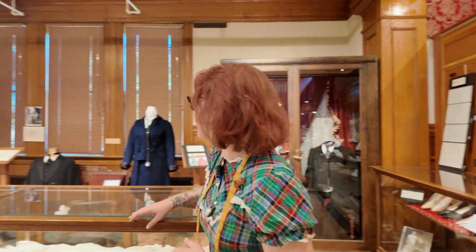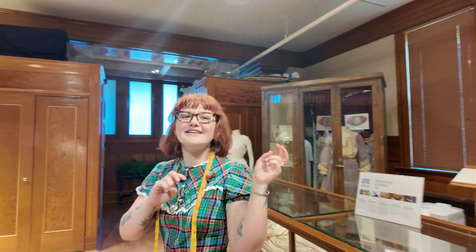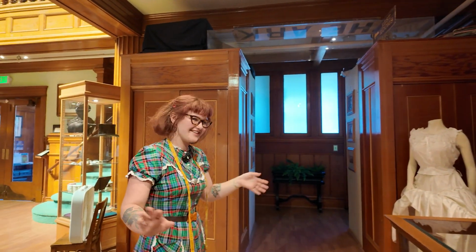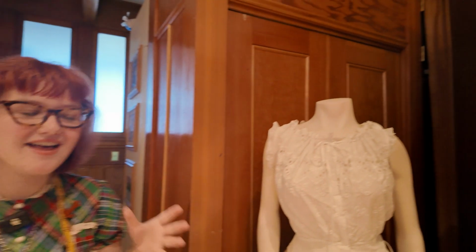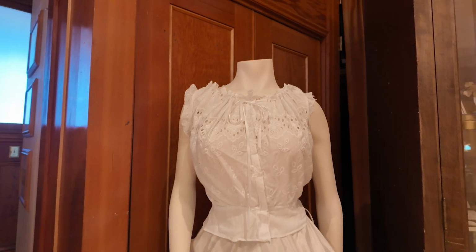Yes. So let's see. We have our naked lady, as we're calling her. She doesn't look very naked to us, but to somebody in the past, she might look very naked. This is a combination of original and reproduction garments that we have on display just to give people an idea of what people wore under their dresses.